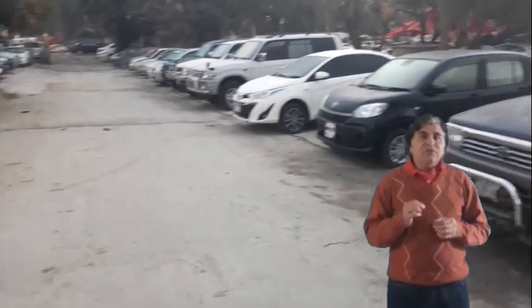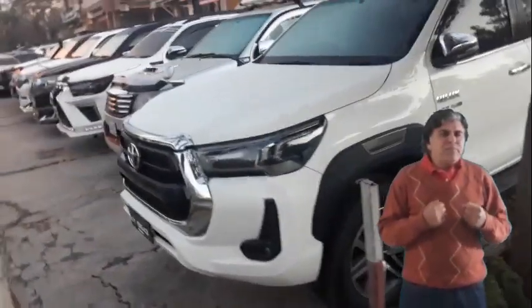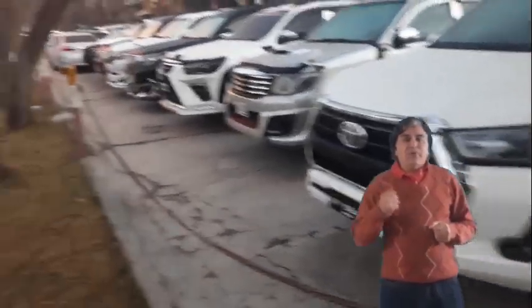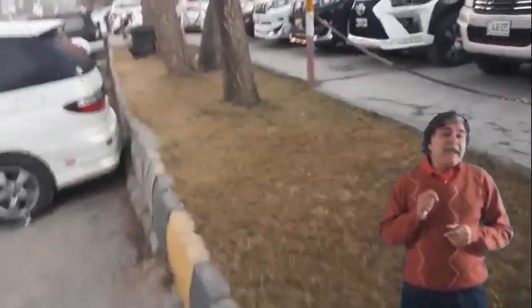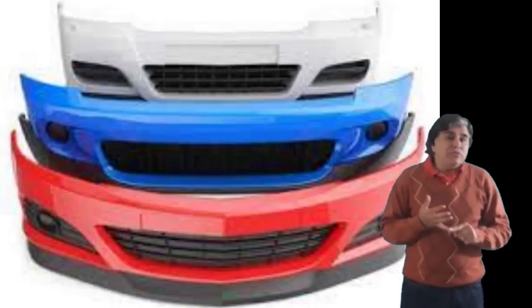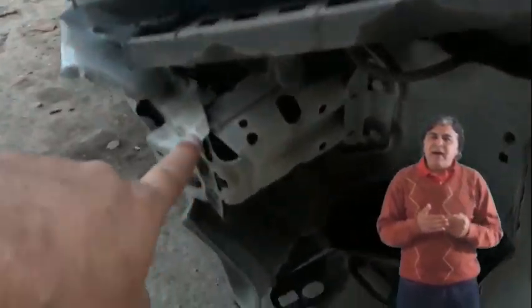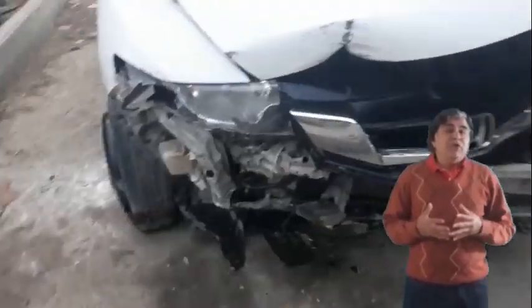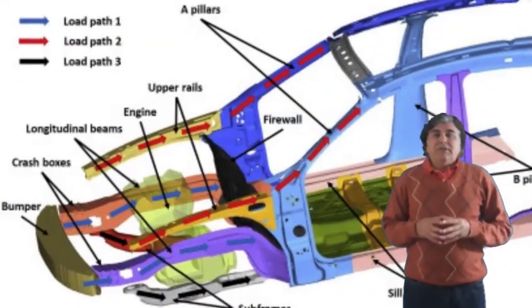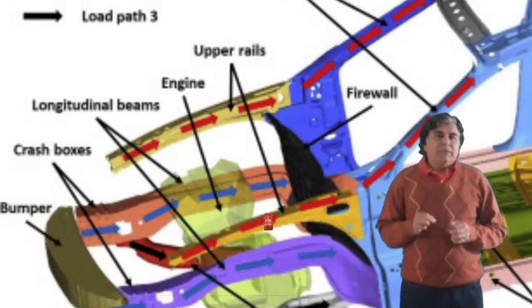The crumple zones are specific areas designed to collapse and change shape on impact in order to absorb and redistribute as much of the crash energy as possible. These areas include, number one, the bumpers, which are fitted on the front and rear of vehicles. Number two, crash boxes, which are fitted right behind the bumpers. And number three, the longitudinal beams.